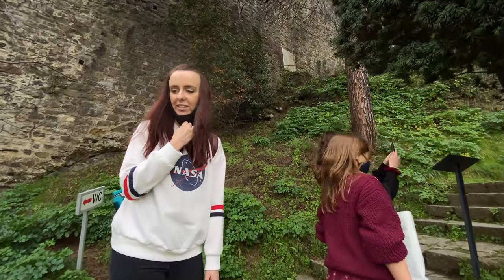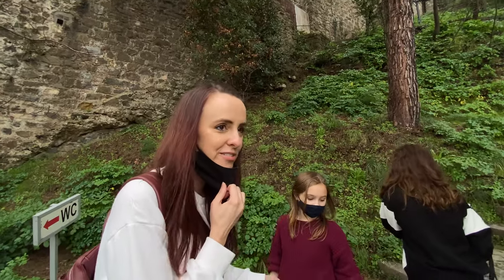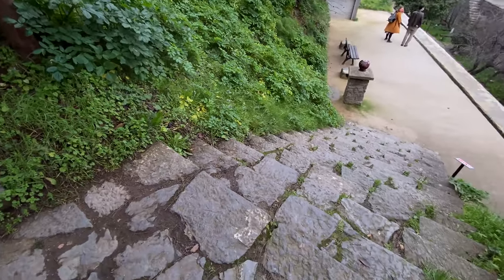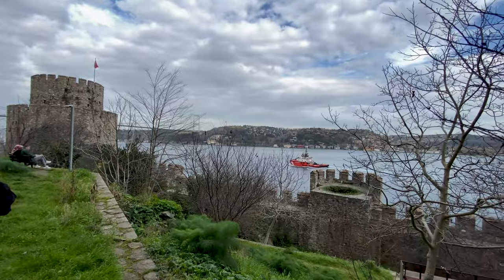Crazy is there's no railing whatsoever. Right here is fine, but on the edge, it's a little scary. This fortress was built in 1452 by Mehmet the Conqueror during the conquest of Constantinople, which is why it was built so fast, because they needed it in a hurry. They booked it and got it done, and it's still standing. It's pretty remarkable.